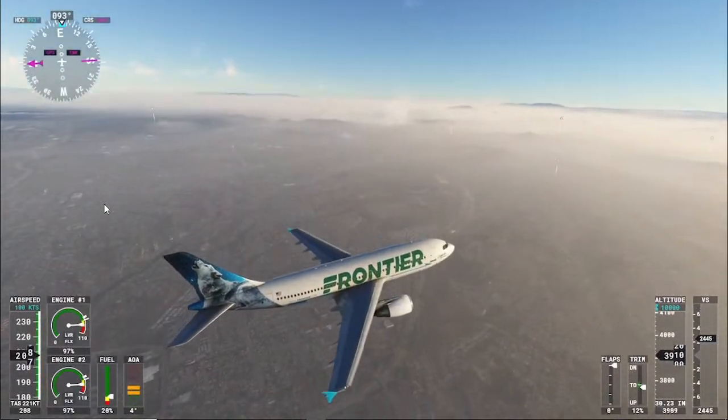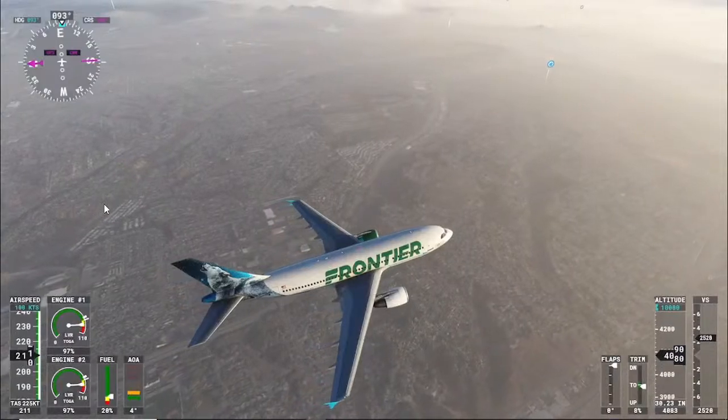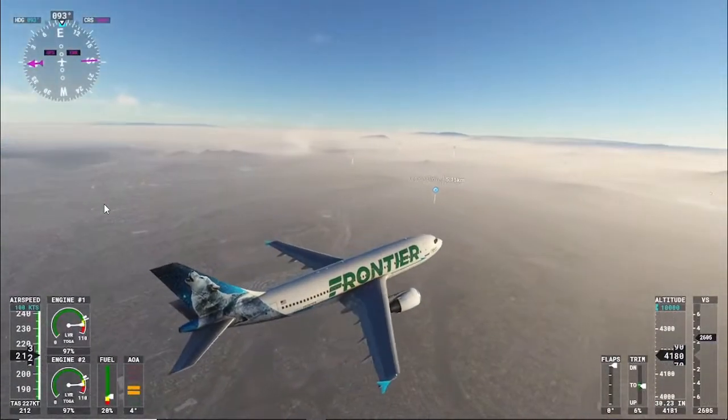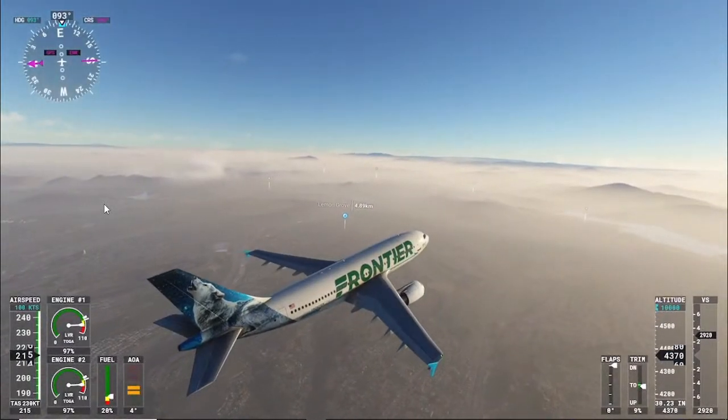Really overcast in California today. Look at that. It was like that around my way all day yesterday. Just overcast and foggy. And it's pretty cool though with the mountains in the background.